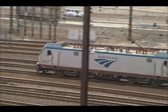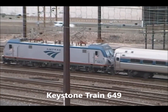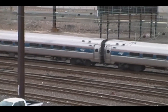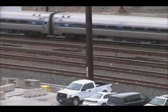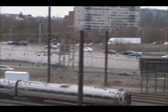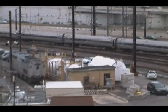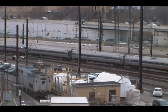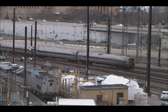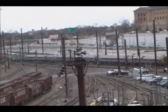Here we got Keystone Train 649 taking off. We just had 2170 go north. 663 is leading 649 as it departs. It's running a little late today. Some of our trains coming from the north are running a little late because of the whole New York debacle this morning. We got cab car 9643 again, trailing this time, which will be leading coming back. This might turn into train 618 for the train back. We'll see what happens. We still have a few more trains to go with another few hours left here. So we'll see, more trains, more action to come.